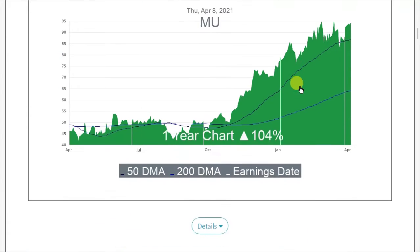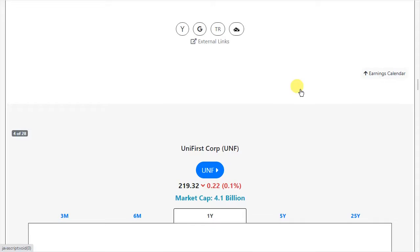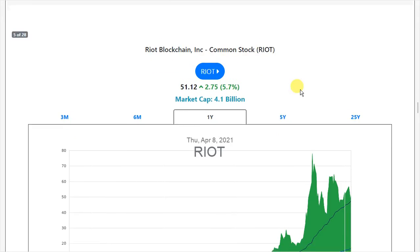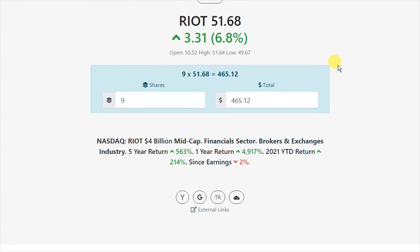There's Micron, Walgreens. As we were going down the list, here's Riot Blockchain. What I noticed just by looking at the chart is I saw this pennant chart pattern, and it was really interesting to me. So I wanted to go into this further, so let's do that.